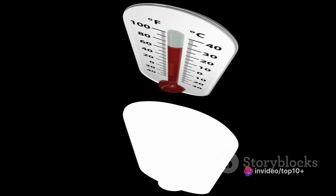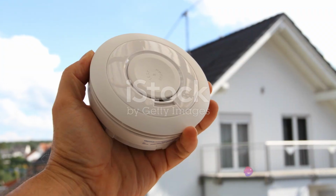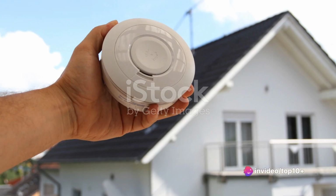But what happens when there's no smoke, but the temperature is rising? For instance, if you've just cranked up your heating on a cold day, well, heat detectors are designed to respond not just to high temperatures, but to rapid changes in temperature. This means they won't be triggered by your heating system, but by the sudden and rapid increase in temperature that a fire would cause. Smoke detectors and heat detectors work in tandem to provide comprehensive fire detection.